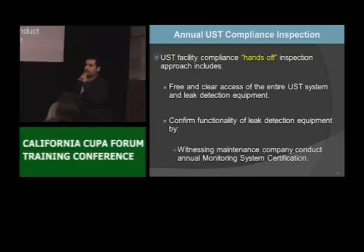So when we do our inspections, as an inspector, it's known as a hands-off inspection approach. Hands-off because I don't want to lift those heavy lids. They're pretty heavy, and I don't want to jump in those sumps and get those sensors, because those sumps are really deep. If you guys have ever seen those sumps, they're pretty deep. They're pretty dirty. The lids are heavy. Thank goodness for contractors, right? They're out there to help us. They're out there to assist us. So they help us lift the lids. They get the sensors for us, and they basically test everything while we're on site witnessing everything.